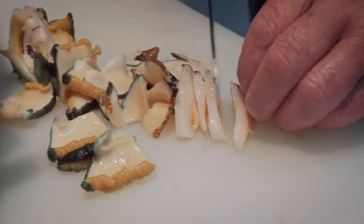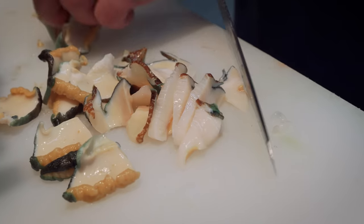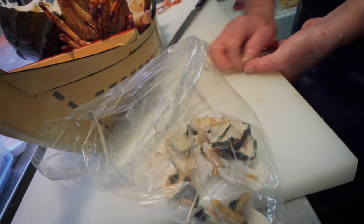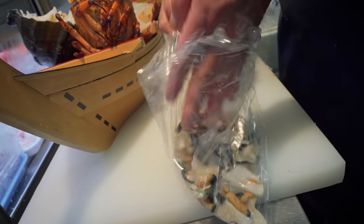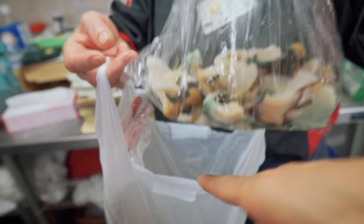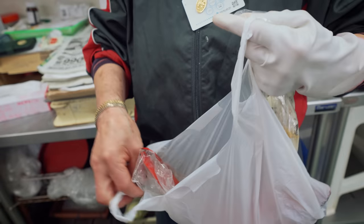Oh, he's slicing everything up so perfectly with such an extremely sharp knife expertise. That tail section is for sashimi, and this section will be for garlic butter. So this will go to the kitchen to be cooked. Part of the shell for garlic butter, and then the fish for baked with salt.